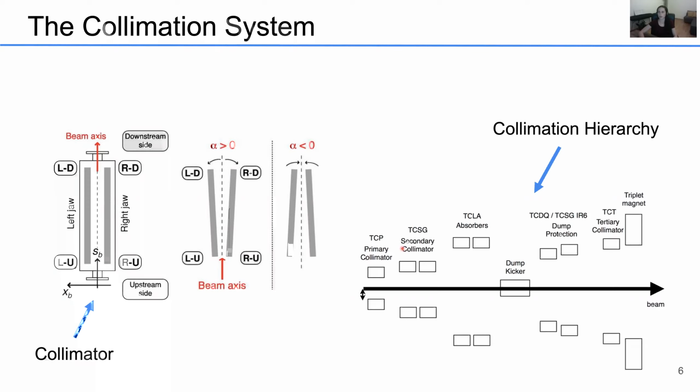Now, this is a diagram of the collimation hierarchy. Basically, we have different families of collimators, and here we can see that we have the primary collimators that are positioned closest to the beam. Slightly further out from the primary collimators, we have the secondary collimators to absorb the showers that come from the primary collimators. And then slightly further retracted, we have the tertiary collimators. We also have absorbers and dump protection collimators.